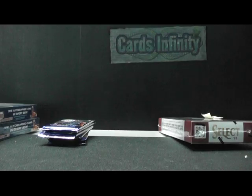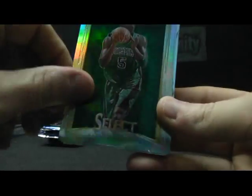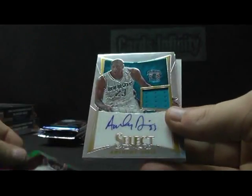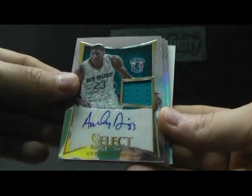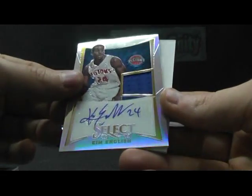Let me recap this. The rest of everything you have is hits. We have Ersin Ilyasova, Kevin Garnett, Pau Gasol, Nick Young, Anthony Davis to 149 jersey autograph, Terrence Jones jersey autograph, Kim English jersey autograph, and that was a Prism to 199, and a Prism of Corey Joseph, 199 jersey autograph.